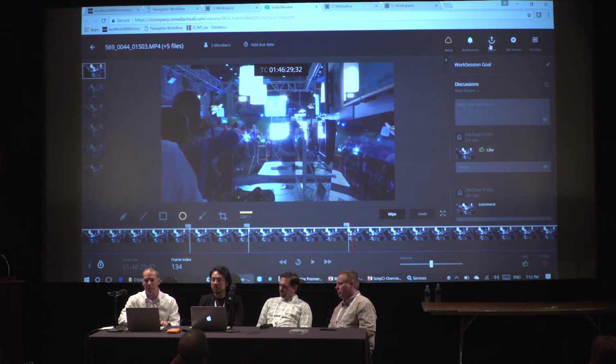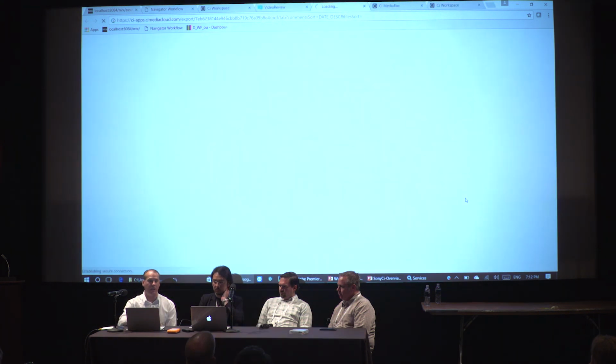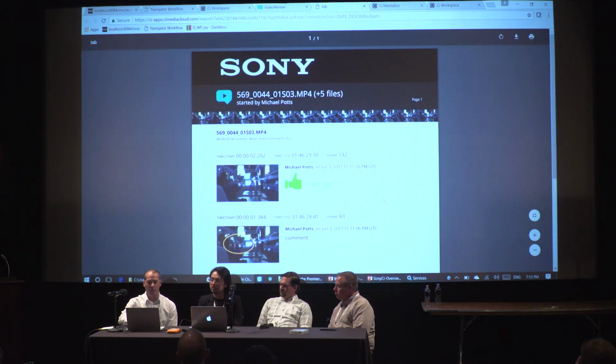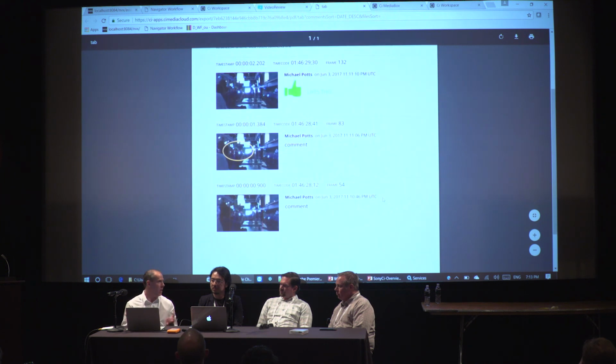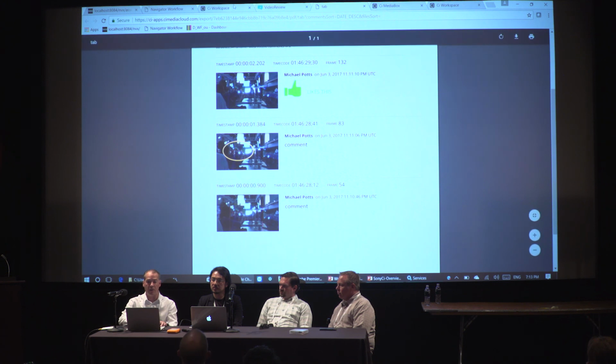And you can then export these as markers, which you import in the NLE, and you can also generate a PDF that has all the annotations, the frames, the time code or frame numbers, and what the comments were. By the way, if you invite someone in, they're able to log in on their phone, tablet, laptop, or desktop and reply and respond, and actually watch what you're commenting on at the same time, collaboratively.